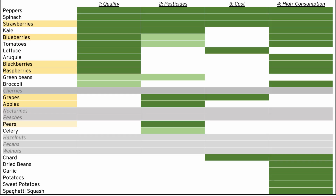Consequently, I don't need to work them into this garden area either, and going back to the same table, you'll see I've grayed them out as well. That leaves me with strawberries, blueberries, blackberries, and raspberries. I eat a ton of berries, and I would very much like to get them in this mix, as well as, more opportunistically, grapes, apples, and pears if I can.